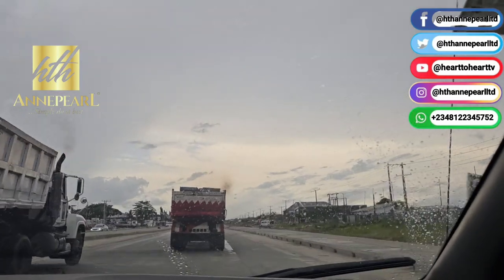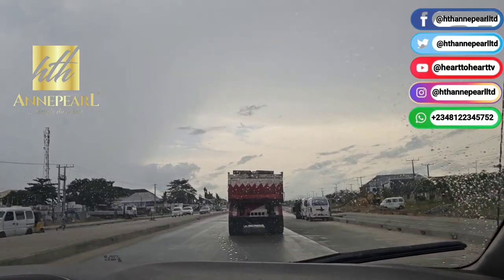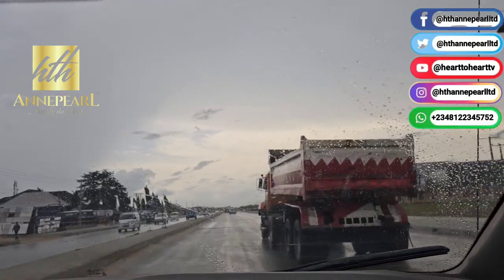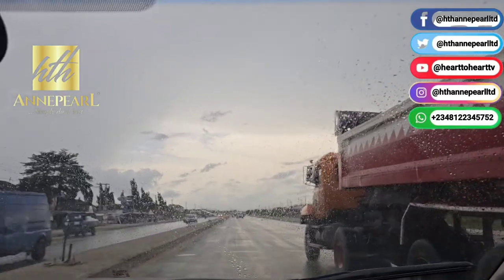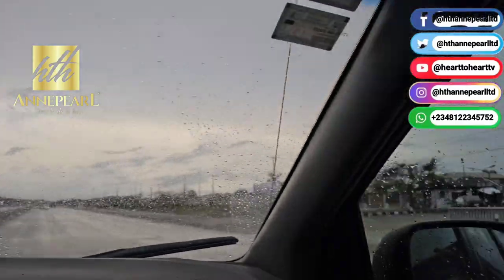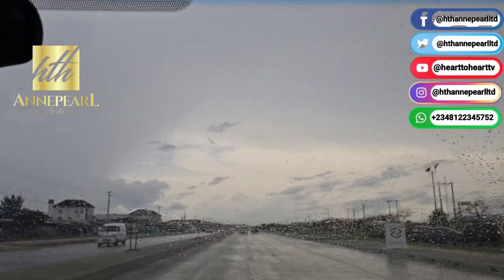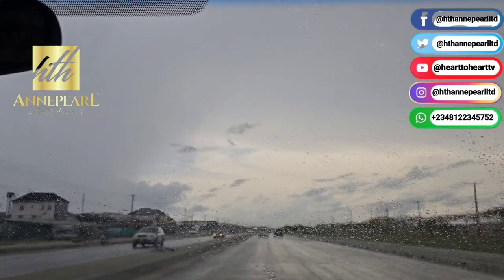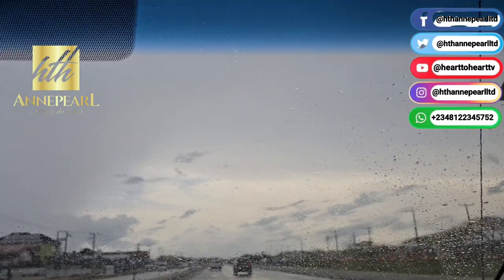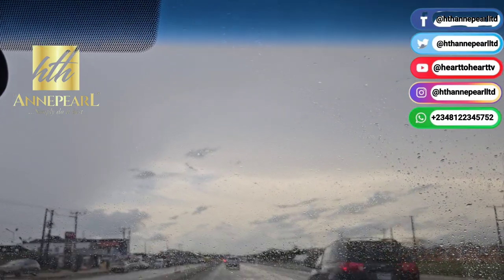So here is Awoyaya. Welcome to Awoyaya. I remember driving this road like 2 years ago, and the road was not so okay. I complained and complained in that video, but then they had already signed this particular project for the 6-lane road construction, and the government started all the way from Eleko down to the Epe area. So what is left in that location is just the bridge for them to construct. But the road itself, they've done it.